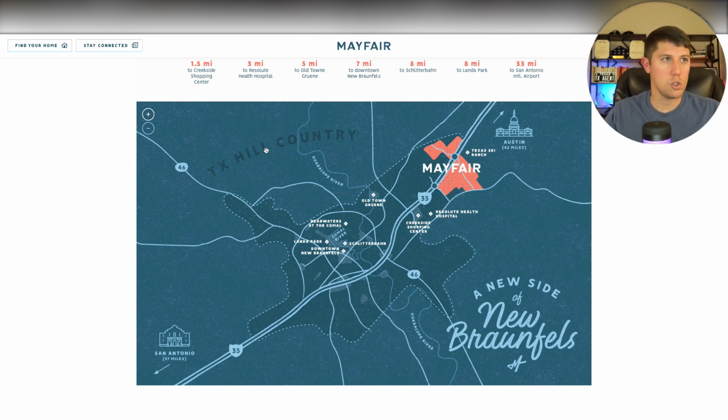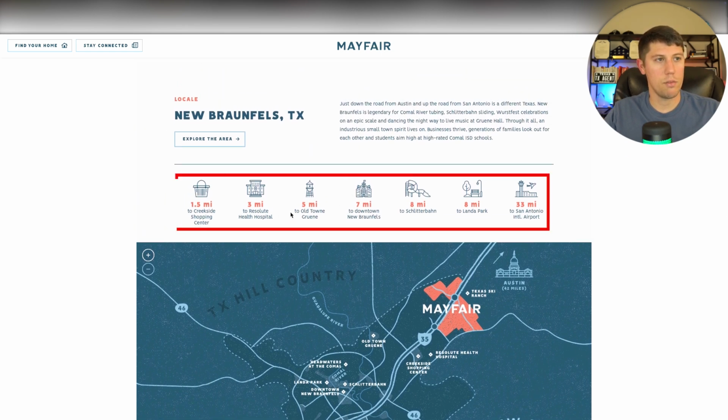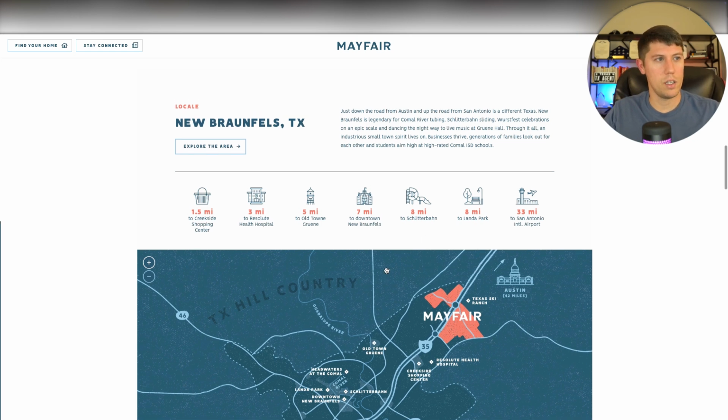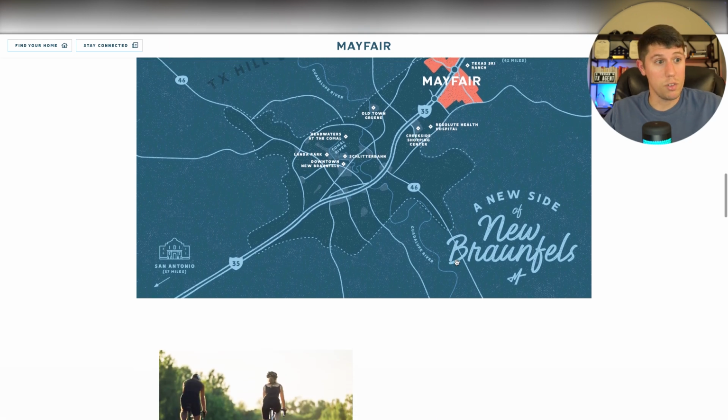So they're really not too far apart from each other, these first two communities, but you can kind of see some of the differences in driving distances to the area. So you can see you're already a lot closer to things, closer to the hospital, the shopping center, which is going to have a grocery store, Target, all the fun stuff that you want, as well as a movie theater, I believe. Yeah, there's a movie theater there at Creekside, but you're a lot closer to the amenities and stuff that New Braunfels has to offer.